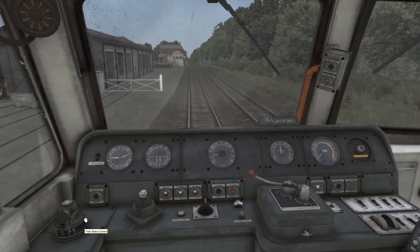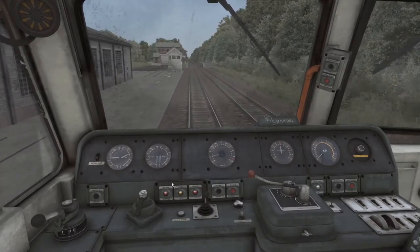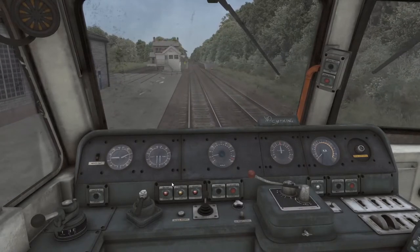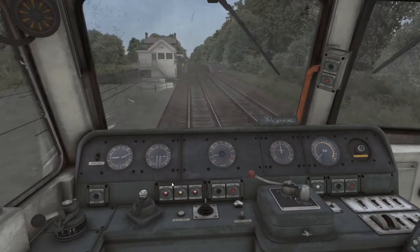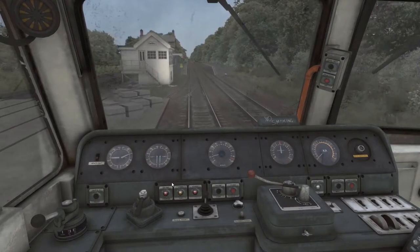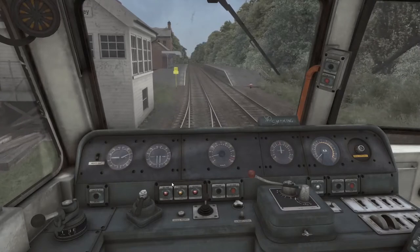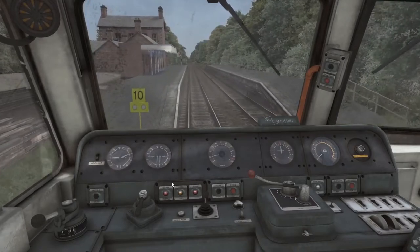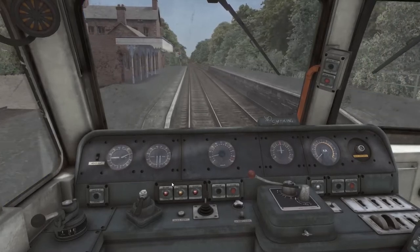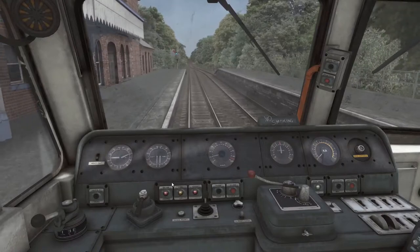25. Funny speed restrictions through Hardingham, because you have to stick to that 10 mile an hour limit, as there's a weak bridge just past the station here. And obviously you have the temporary 10 mile an hour speed restrictions around the station. We got the road, it's all good.